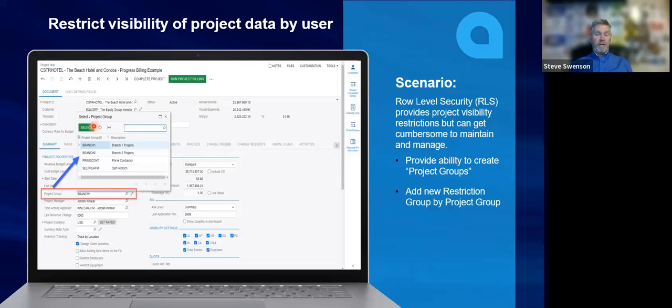This allows you to create project groups. And so you can have groups, users that are in different project groups, and they will be able to see specific projects. So now when I go in and I assign a specific project group to it, only the users that are in that group will be able to see this project.